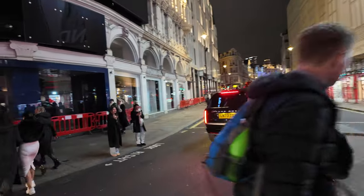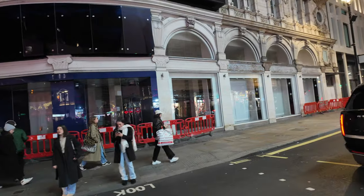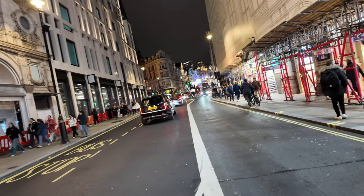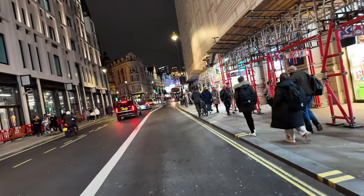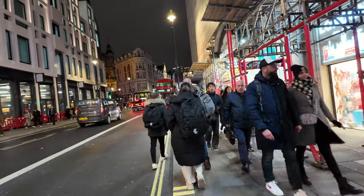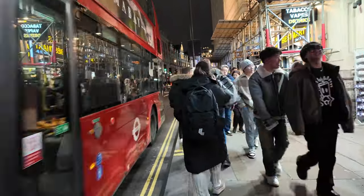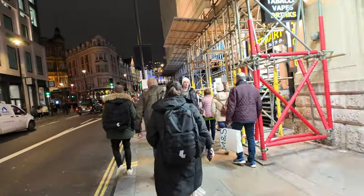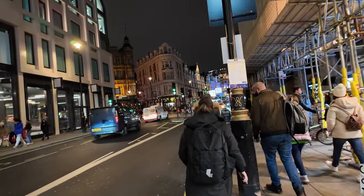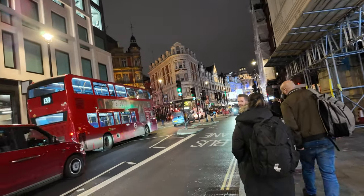And in the film, I think these were all like porno stores, but they're not now. It used to be the Gap, but Gap is closed. So. This part is the theatre district.